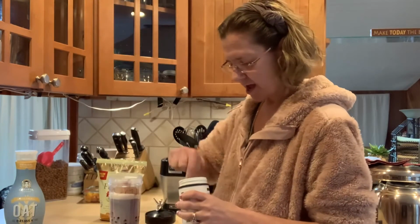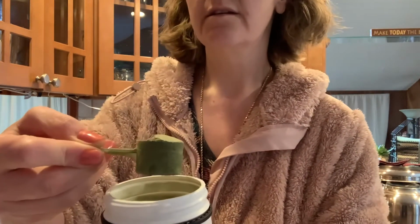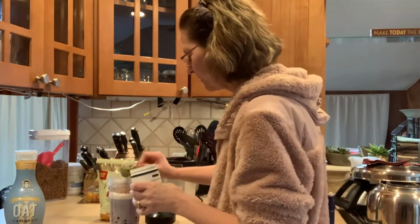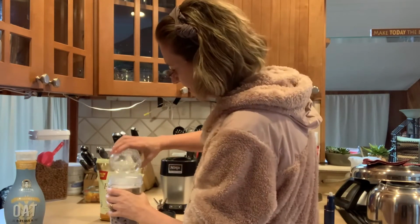I'm going to add 1 scoop of my super greens. Don't worry, it doesn't turn my smoothie green. You'll see in the end. It usually ends up coming out blue because the blueberries have the strongest potency as far as the color in them. I'm going to go ahead and add my vitamins.